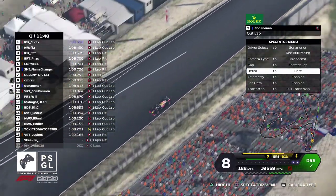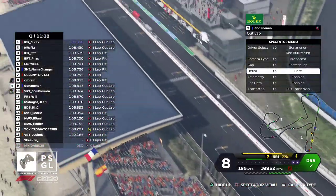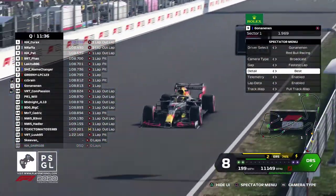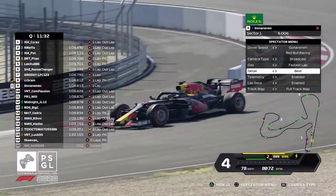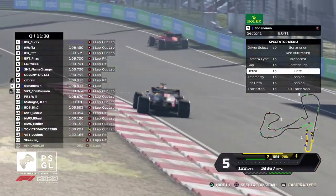Now, we don't know why Dario is disqualified. I think when we last checked, he was parked in a dangerous location, apparently. So, yeah, that is interesting.